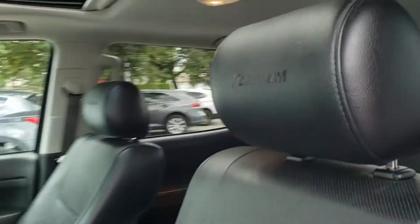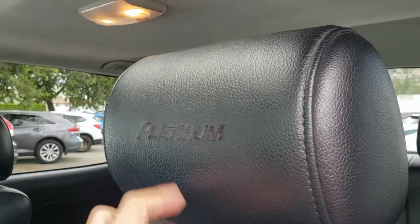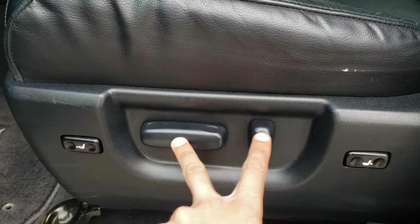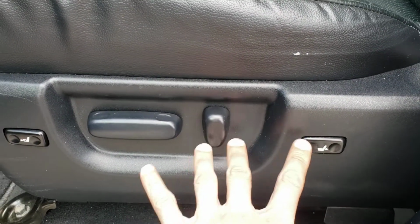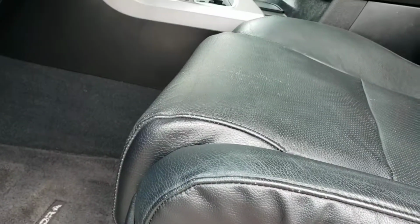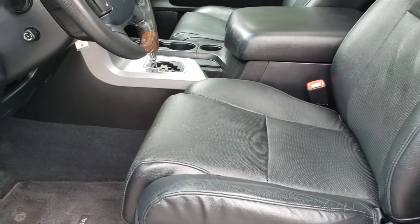Inside, you're greeted with the gorgeous black leather seating. And if you take a look up at the headrest here, you've got that nice platinum lettering embossed right onto the headrest. Just below, of course, you'll also find the perforation in the seat here for your heating and cooling functions. If you take a look just below the driver's seat, as you would expect, these are power adjustable seats. You've got the power adjustable controls as well as the power adjustable lumbar support, and you'll find all those controls on the passenger side as well. And for the driver's side, you've also got the power adjustable extender, so you can extend the front of the seat depending on how long your legs are.